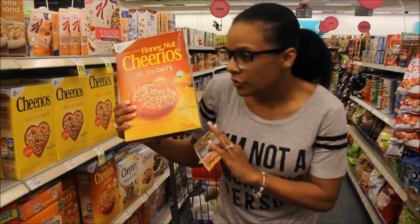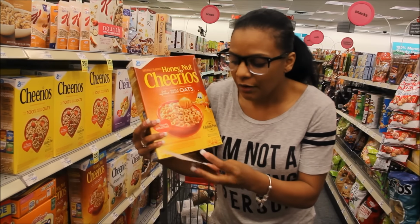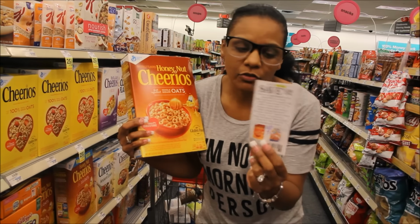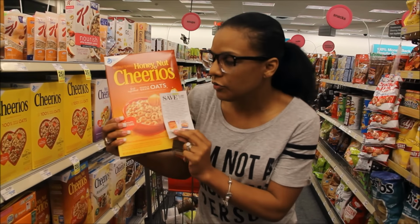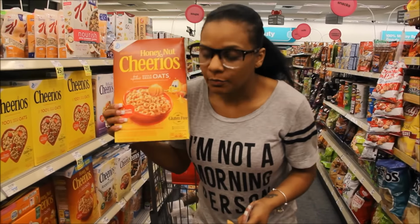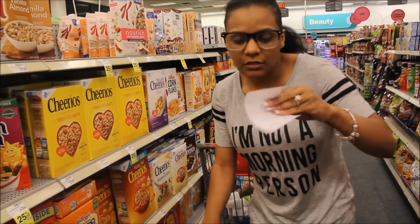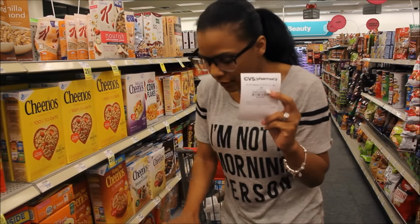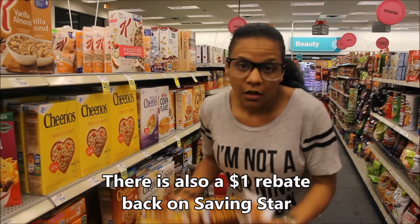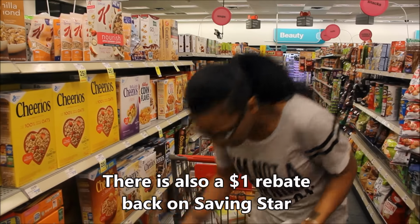Alright, so I'm going to grab two of these in this transaction. They're priced at $2.88. I'm using a coupon from our 6/12 Smart Source. It's $1 off two of the Honey Nut Cheerios or General Mills. Again, these are priced at $2.88. We also have a personalized coupon for $1 off one. So I'm going to grab two of these because the coupon is $1 off two. Hopefully everybody got that coupon from last week.